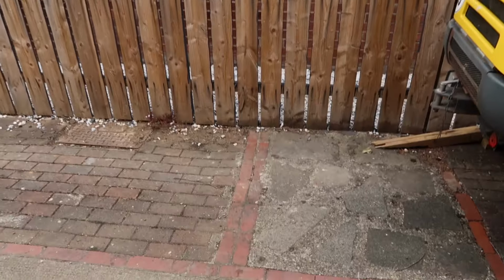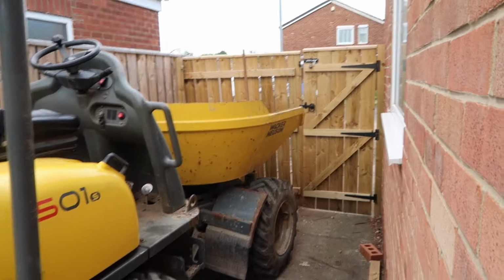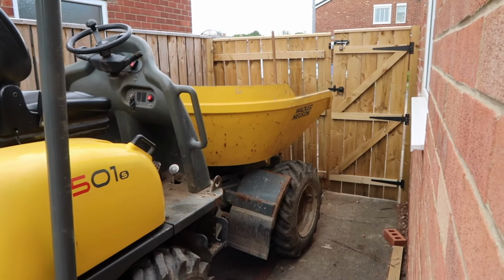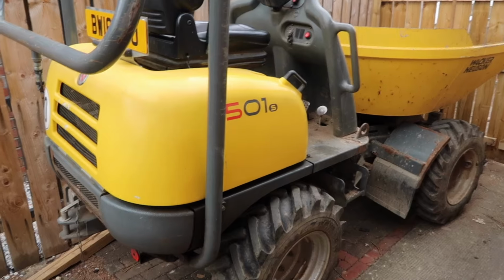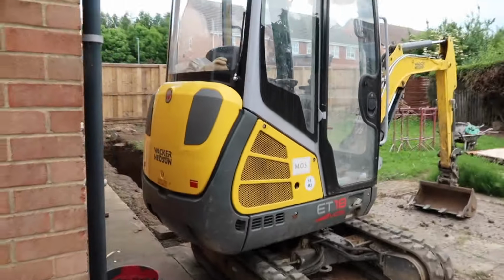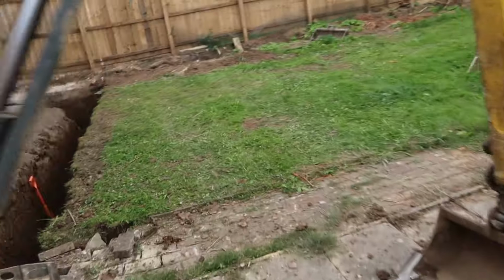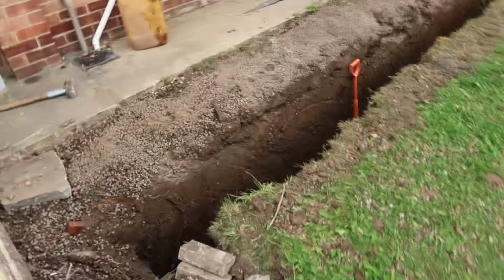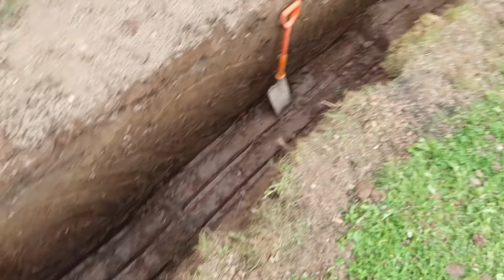So let me just shut that so Nelson doesn't get out. He's put the fence back up overnight, and we've got a dumper, I think this is, and then around here we've got the digger and the foundations. So I'll try not to fall down the hole.